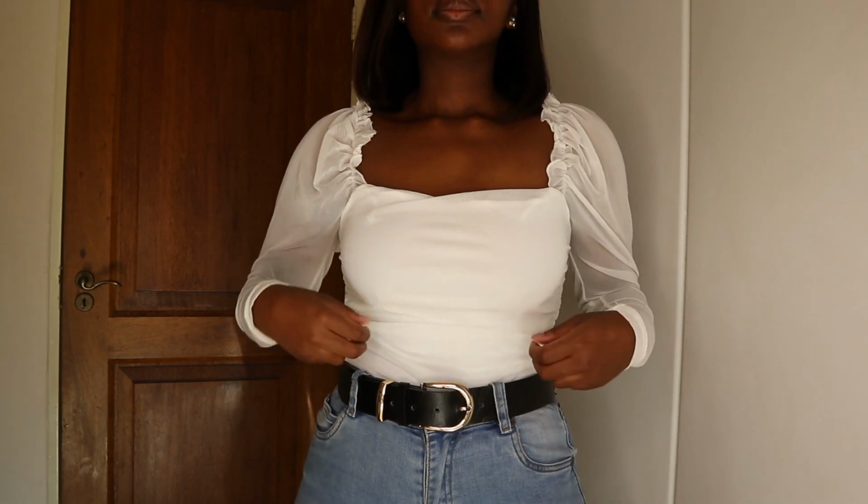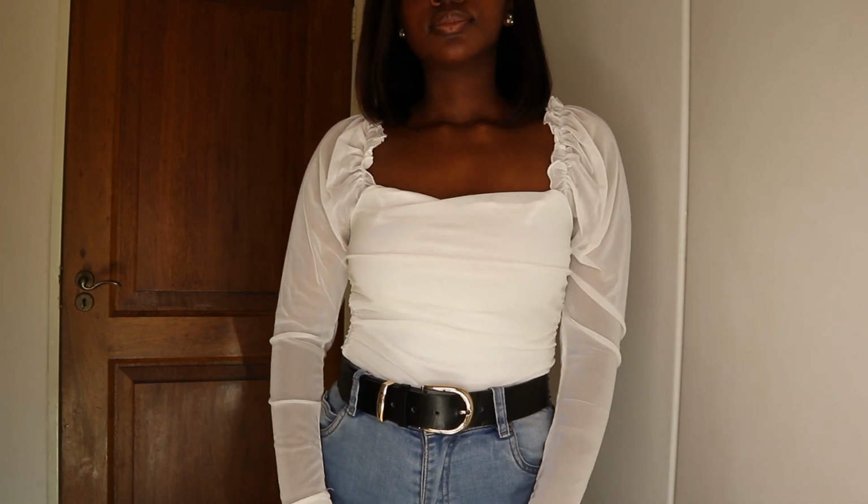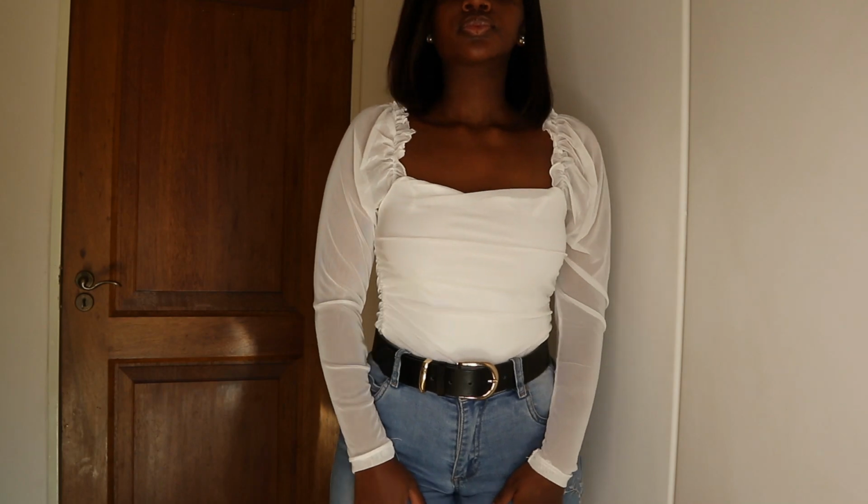I'm not mad at it at all. The material I'm not mad at. I think it fits perfectly. I got all of my items in a small, just by the way, so yeah, I'm not mad at it.